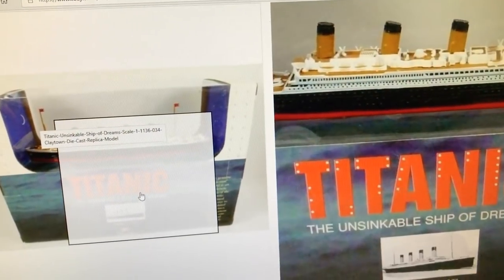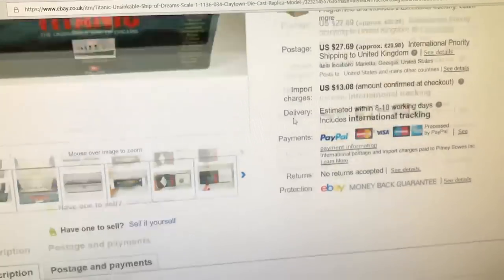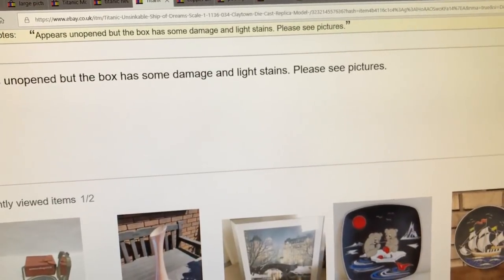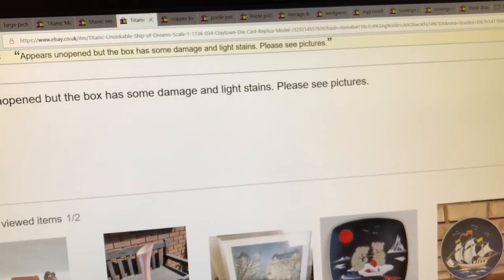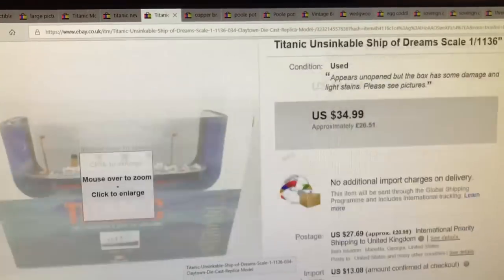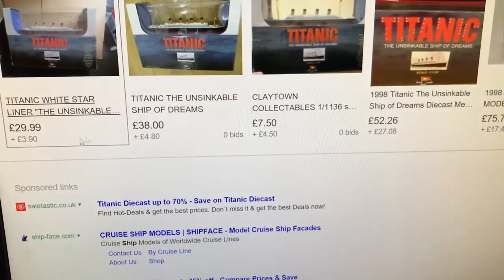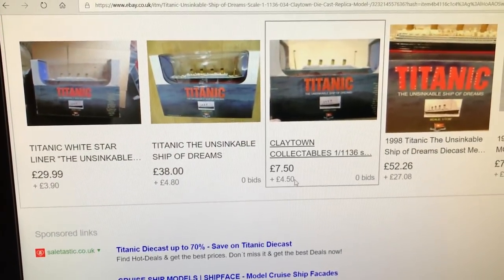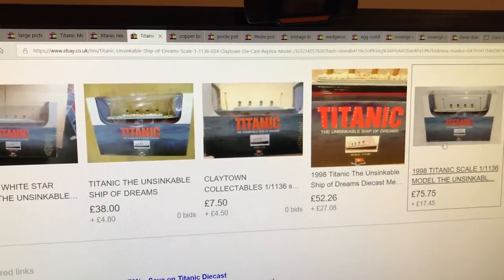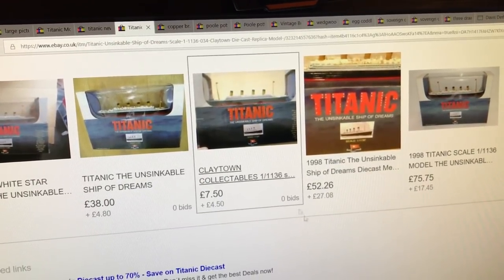Yeah, there's the models of the Titanic of a scale 1 to 1136, the exact one I got. £26 there. However, if you come down, where are we? There were others available a minute ago. Where did they go then? There were others available just now, and they went all the way up to £75. Oh, there they are, £29, £38, £7.50, £52, all the way up to £75 for the exact same one I got. So I'm thinking £25-£30 is a fair price, since the majority of them are up that price. That £7.51 is on auction, so that won't last long anyway.